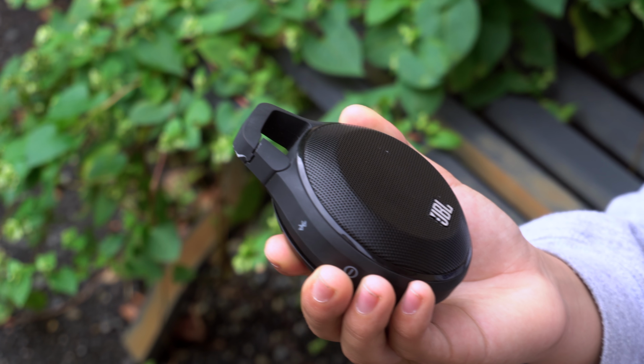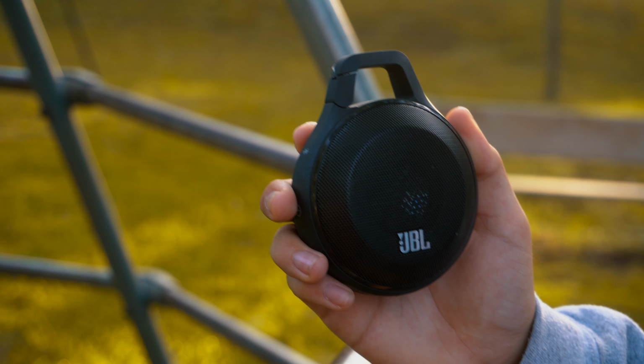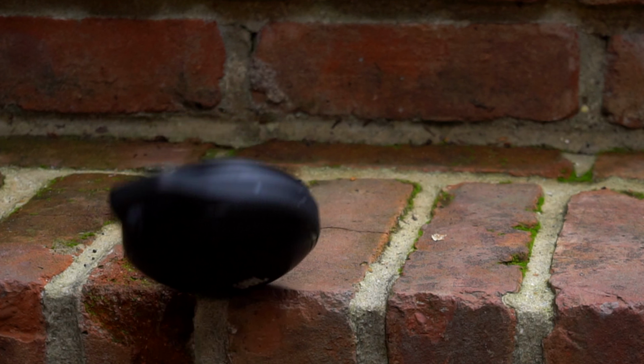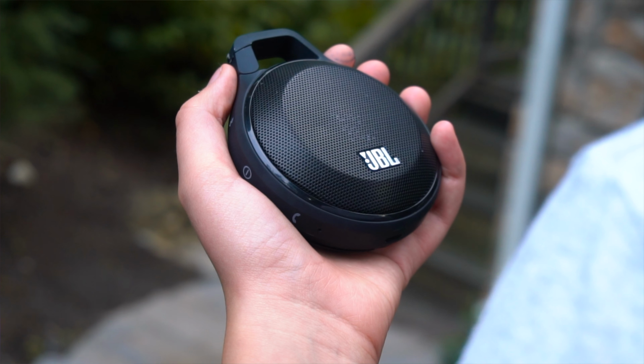This speaker is small, really small, but it utilizes space very well, and JBL puts the biggest driver they can in this. The exterior is made from a rubberized plastic that's extremely durable. It could take a beating with no issue, and I've used this speaker in the rain with no problem.